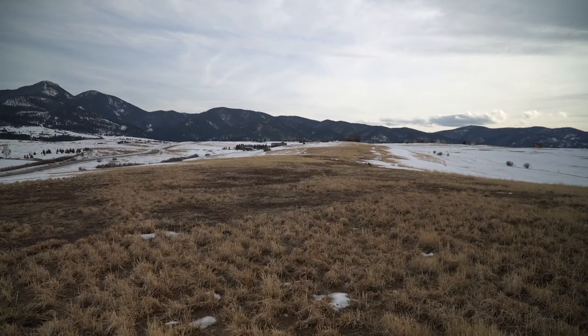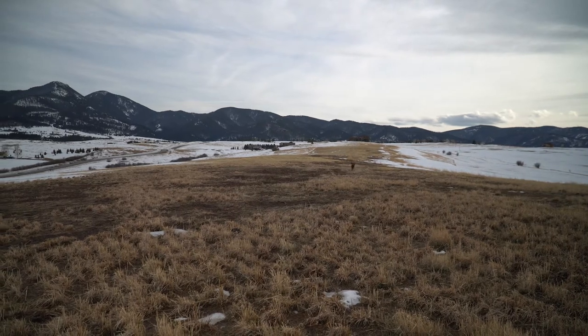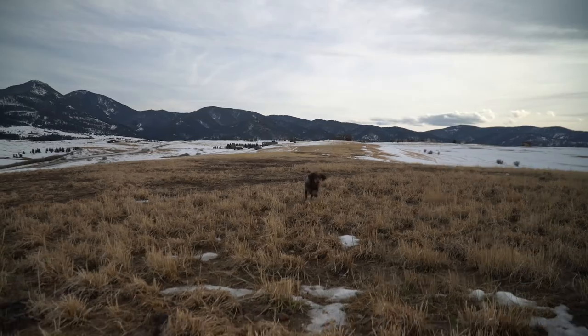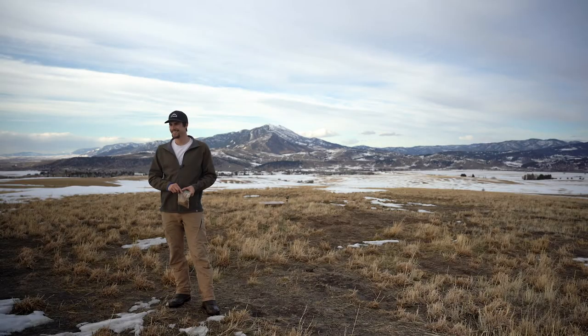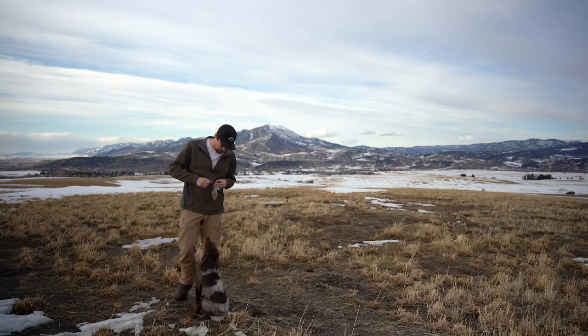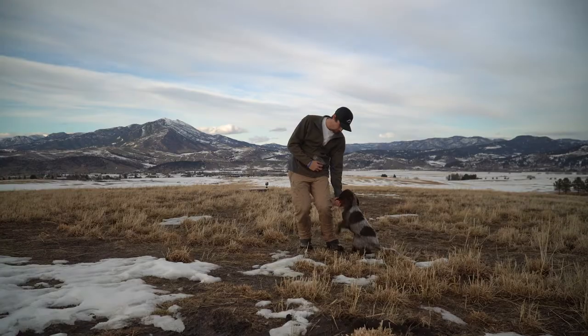Angus, come. And here he comes. He is eager. Come here, buddy. Come. Good. Sit. Good boy. Good boy.